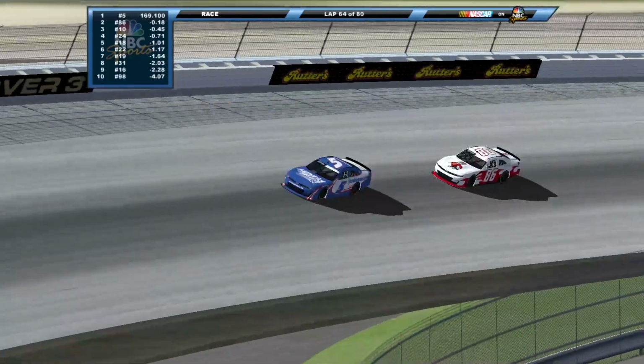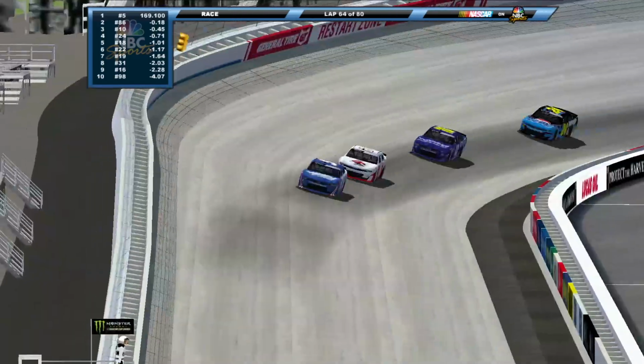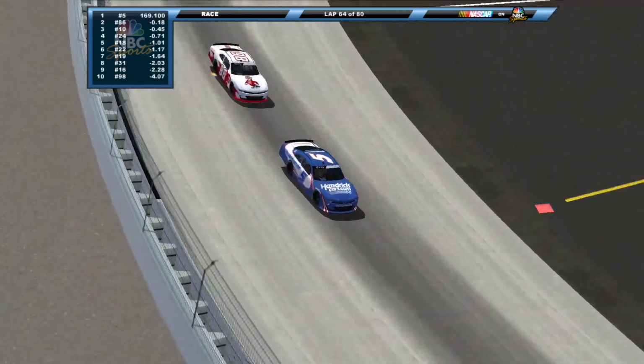Hunt's starting to make a charge. It's down to about a car length and a half, as we come to 15 to go. Is it going to happen to Alvin again, where he loses another race late in the going?